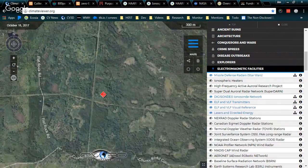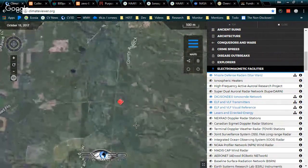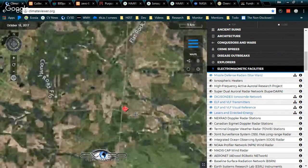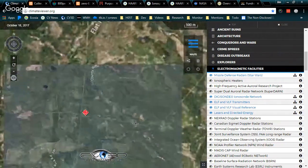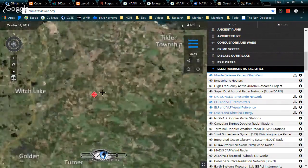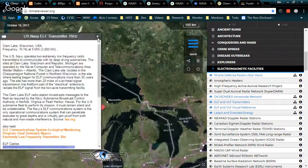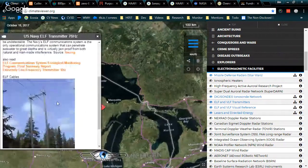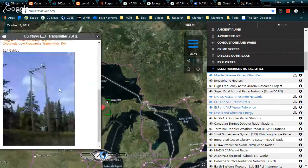Why is my visual reference not showing up for this? Anyway, you see the highway here? That highway is the actual antenna. It goes all the way up here. I know that I had it in there. And this is the other one. I love it when I have a good error when I'm live on the air.